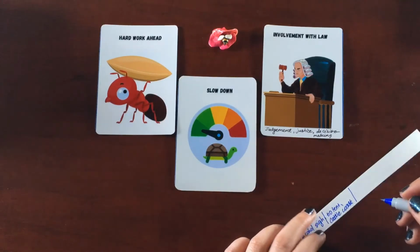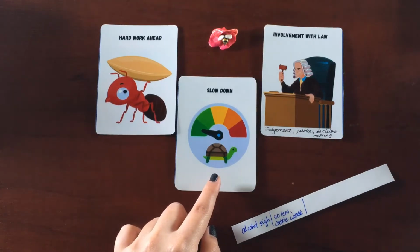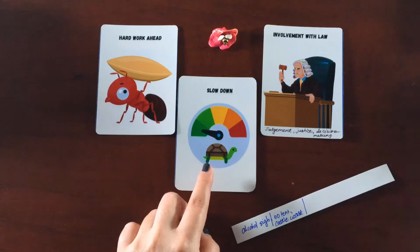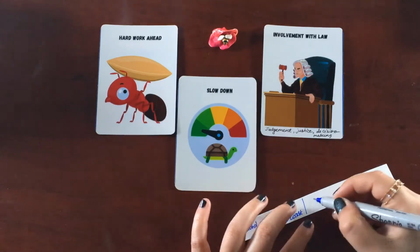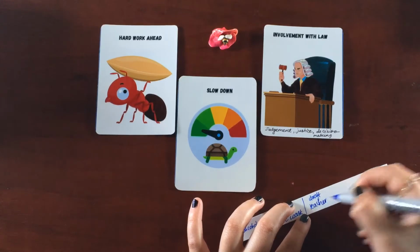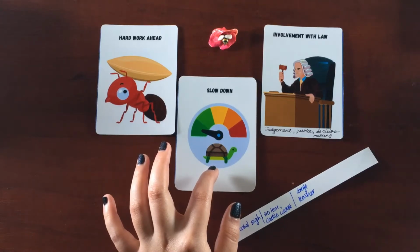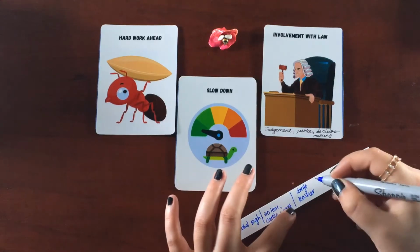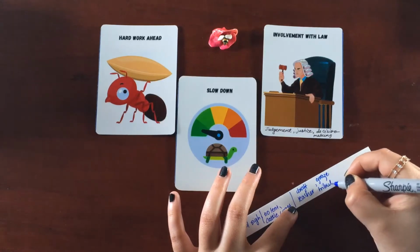Okay. And okay, and what is this card here? Let's slow down. Draft. Teacher. Please clarify this card. Slow down. Grace. Tribute.